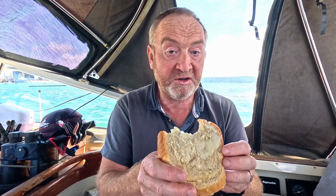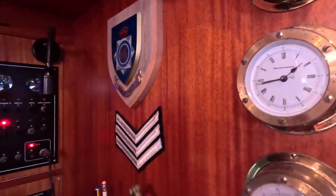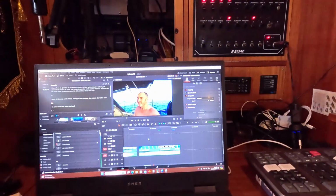Can't beat homemade bread even if the machine did it. And there you go, despite all of the draw we've put on the batteries this morning, computers, bread making, and just the general running of the boat, batteries are charged by 1:45. Well, they were charged before that, I didn't notice them get to full charge. Its batteries are full, and the rest of the afternoon sunshine is kind of wasted.